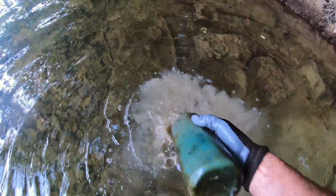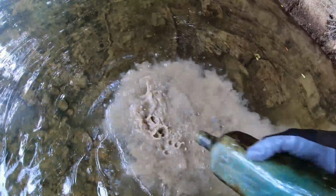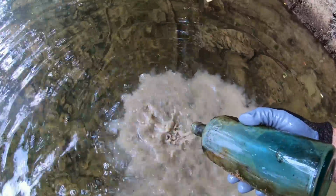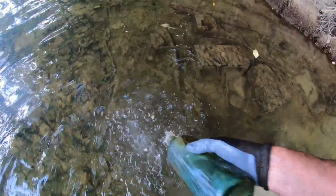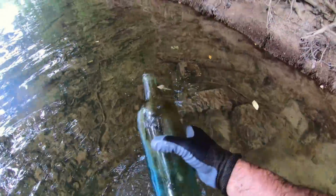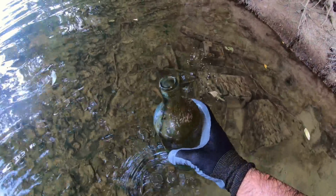I think Moxie is a soda. Do that, get the mud out of it. Now a little drink of water, and then we'll do that again. Yeah, that's good for a quick field cleaning. Lightens the bottle up some to carry. Yeah, Moxie. I've never found one of those, at least not a big bottle like that.